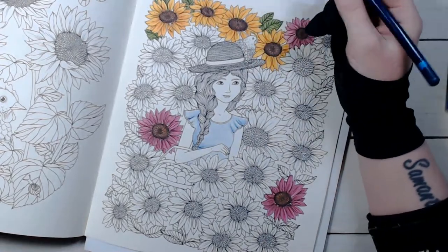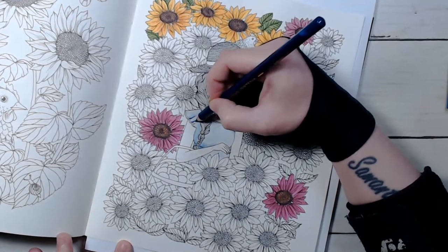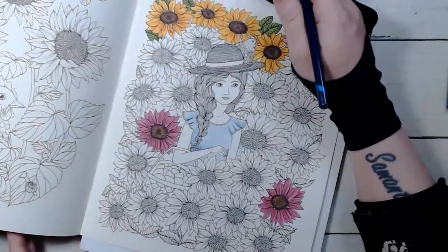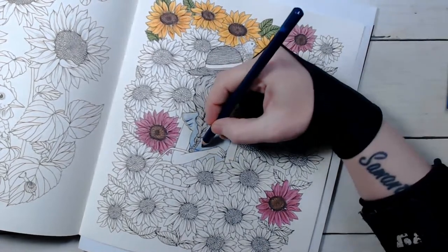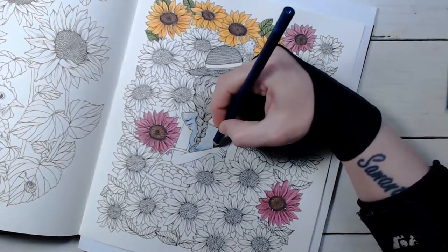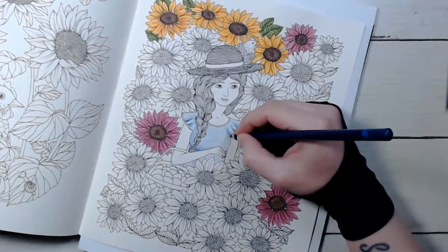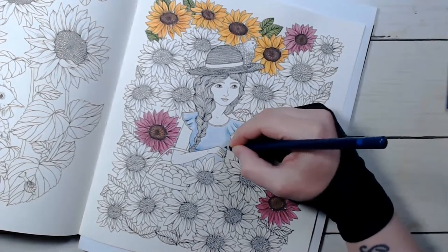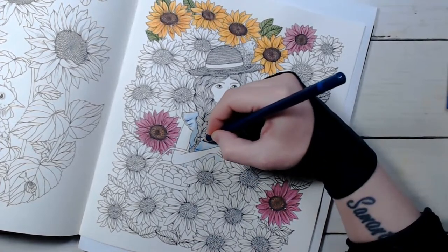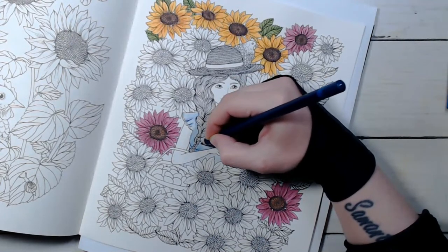Oh, nice. Let's get this here. Let's get, I don't know, more here. I'm not totally sure where to shade this part. Let's get a little bit around her hair, because that hair looks heavy.